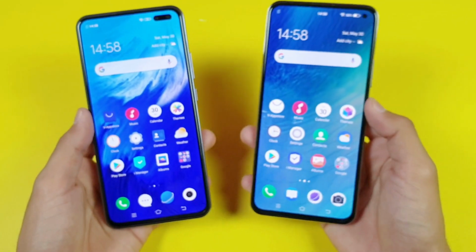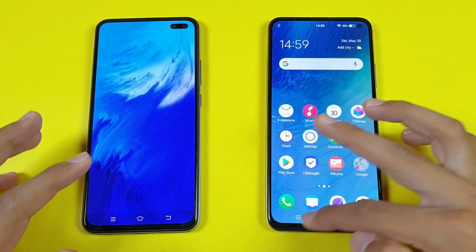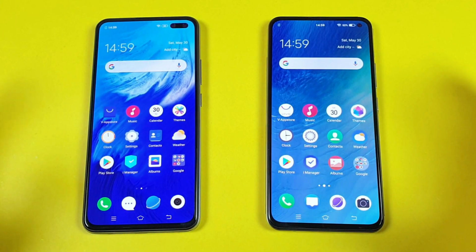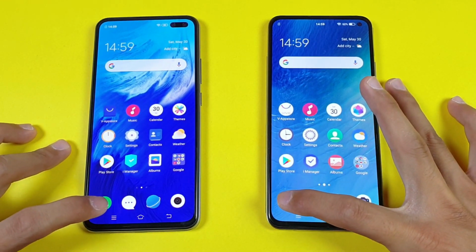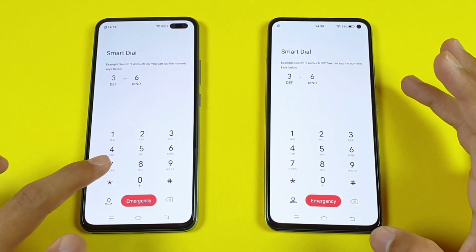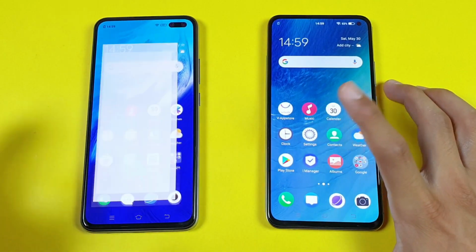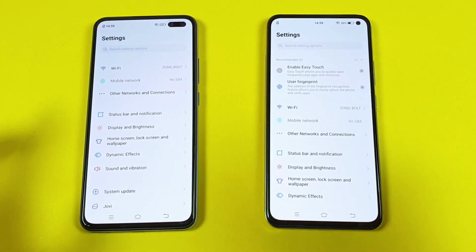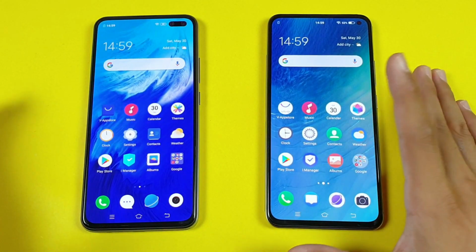So now let's see the apps opening speed. Everything is closed in the background, and you can see no app is running in the background, and also the same Wi-Fi network on both phones. The first application I'm gonna launch is the phone dialer on both phones. Here we go. And you can see that is a little bit faster on the new Vivo V19 followed by the Vivo V17. Settings, and that is a little bit faster on the old Vivo V17 followed by the Vivo V19.